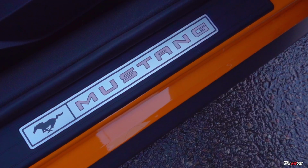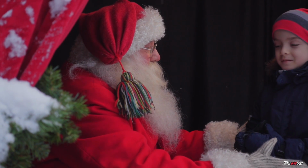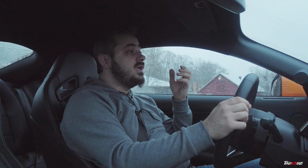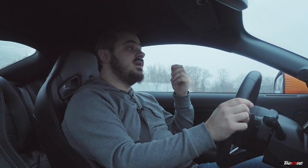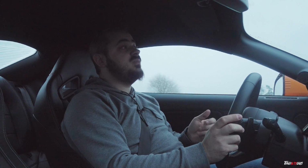No? And because I've loaned this car at the same time we do our annual trip to Santa's village in Sweden, I know, right? Santa lives in Finland, everybody knows that, but anyway, I figured this would be a great test for the V8 Mustang because it's going to face highway driving, B-road blasting, and we're gonna end this trip with some donuts in the snow.